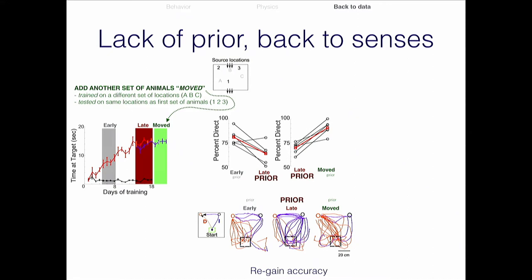Okay, so as I said, late in training, they are careless. And this is the new set of mice, and they are as careless as the previous set of mice. But as soon as we move the locations, they have no idea where the sources are, so they are careful again. This is the same data represented with colorful trajectories, so there's no new content here.